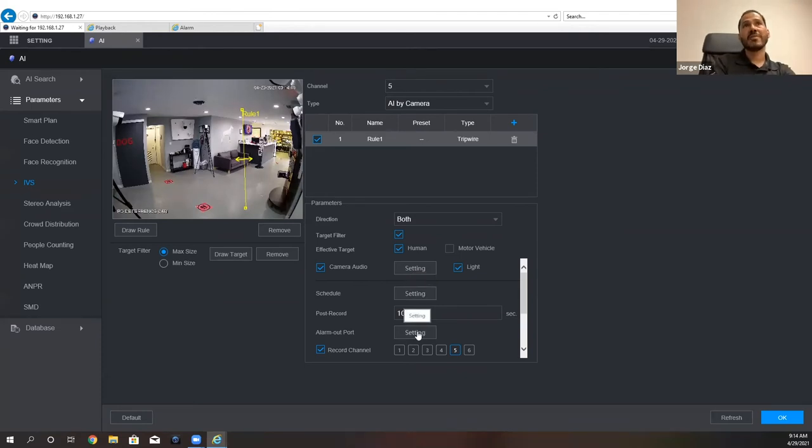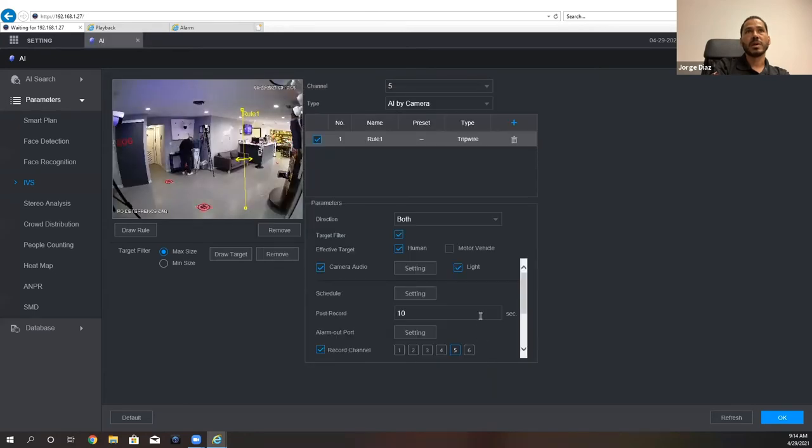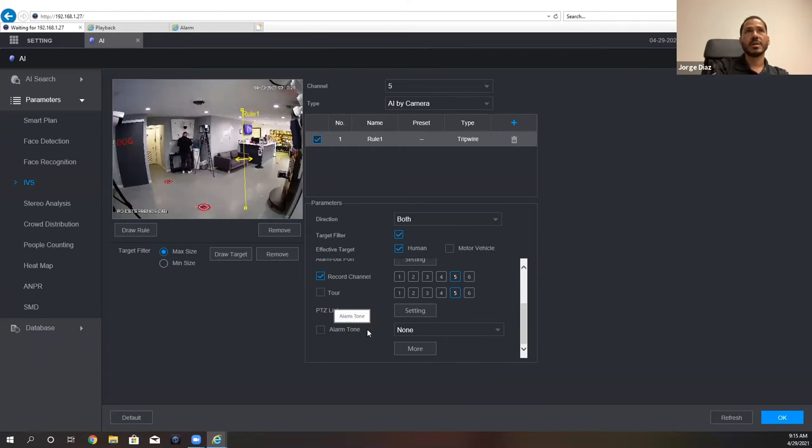You can also have the NVR do something with it. For the alarm port, remember what we had yesterday with the deterrence camera that was opening up the door? You can have the NVR send the alarm output from the back of the NVR to that particular arm so that you can open the door automatically. Or you could use the camera relay. This particular camera may not necessarily have that relay. If the camera is equipped with a relay, you will see it here. Or actually it might be somewhere over here, PTZ linkage. You could do the tour, PTZ linkage. We talked about that. So alarm tone for the recorder, and so on and so forth.